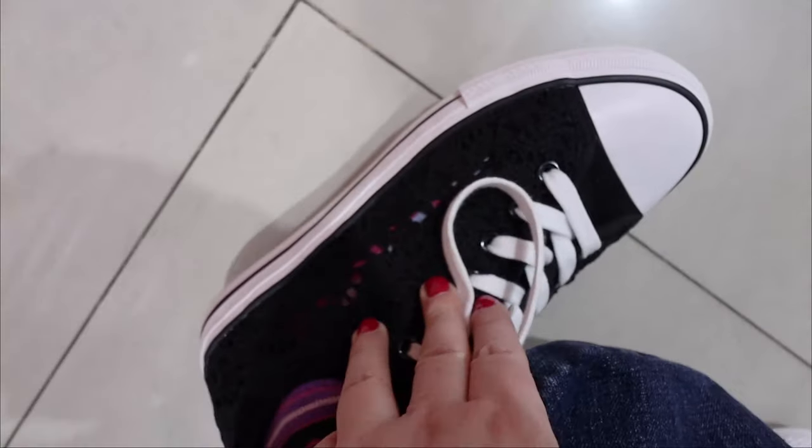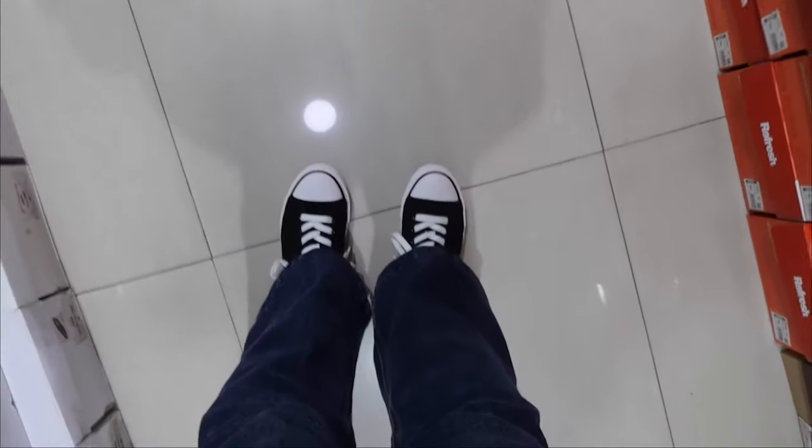I don't know where it's gone, but I'll show you in a minute. Look at these. They've got holes in them. You can see my colourful socks through the holes. I love them. I'm going to get them. Yeah. Very comfortable. They are. Vou comprar.